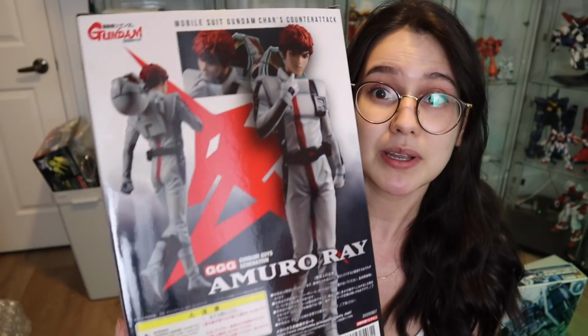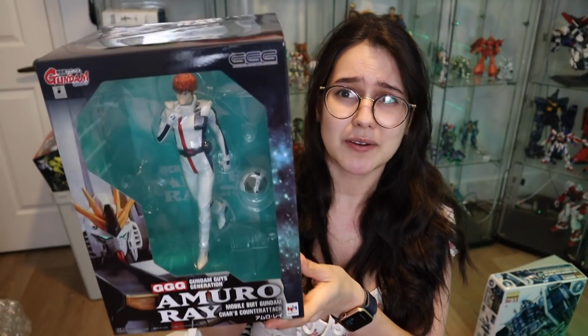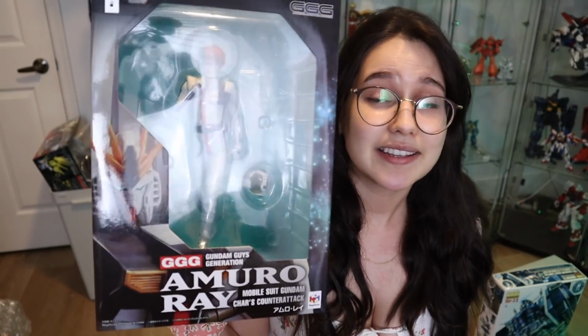As soon as I saw that Mega House was producing an Amuro figure, I had to have it, though I'm not saying that he's my favorite, because he's not. The bits that I have seen of him, he's been kind of like a whiny teenage boy, which I'm not the fondest kind of character. I don't really like whiny teenagers, which is why I prefer Char. But I had to have him.